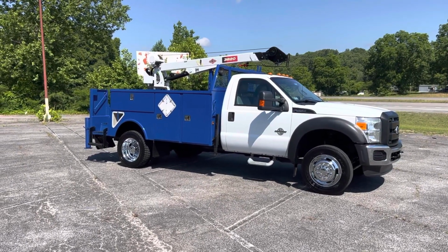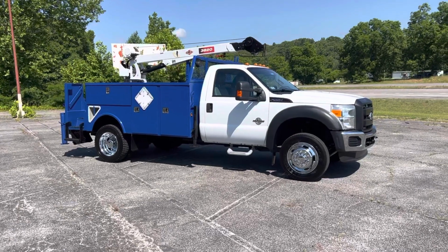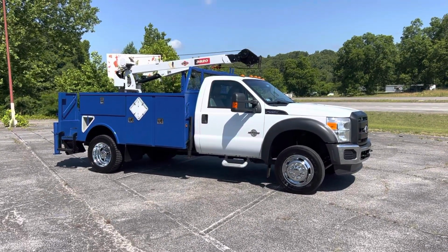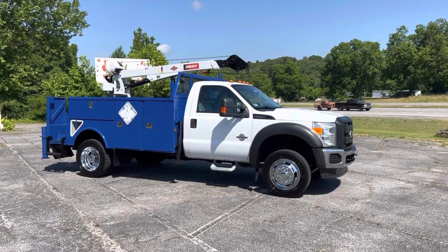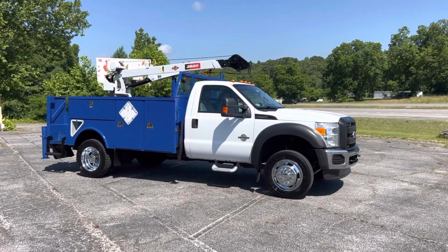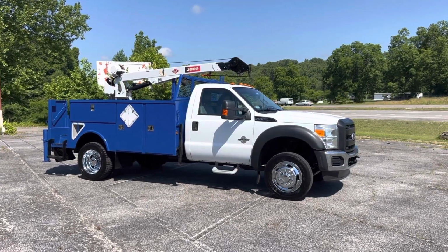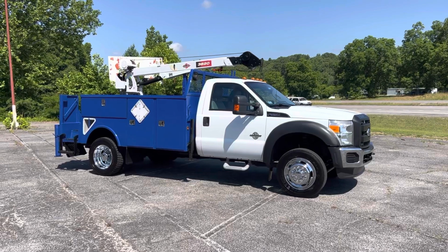This is a previous AmeriGas truck. We used to buy these things all the time. We just, there hadn't been any for sale. AmeriGas hadn't been able to update their fleet, just like nobody really has with the shortage of vehicles. But anyways, we got this one in.